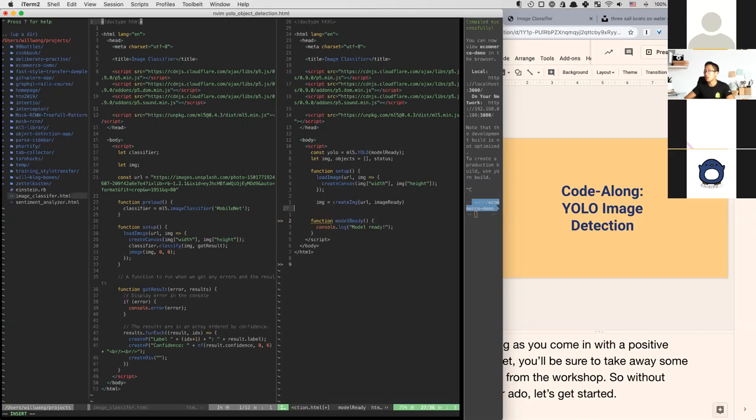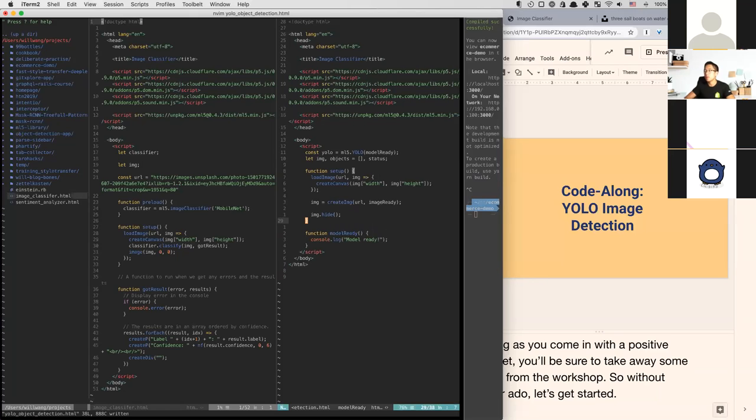So this is going to be loading our image onto the screen, and we're going to hide it at the start. We don't want the image to show without the bounding boxes. We only want to display the image once the bounding boxes have been generated. So again, our function, we're going to be tweaking this model ready function. Let's set status true. This status might seem redundant, but it's actually going to be a Boolean variable representing whether or not our model has finished running on the image and the bounding boxes have been detected.